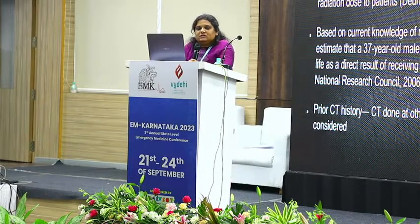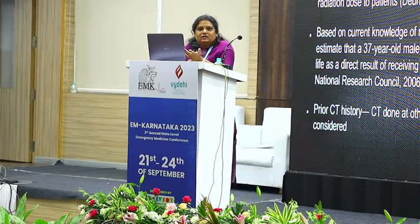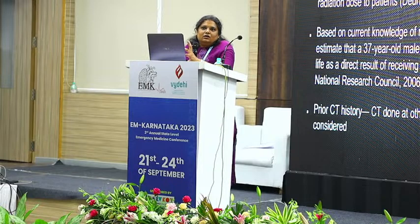Prior CT history also means the CT may not have been done in the hospital they've come to, but elsewhere. Most of the time, the patient gets a CT elsewhere, they come here with a CD, and we are not able to view the CD or something, so we ask them to get a repeat CT. This is just adding to the exposure.